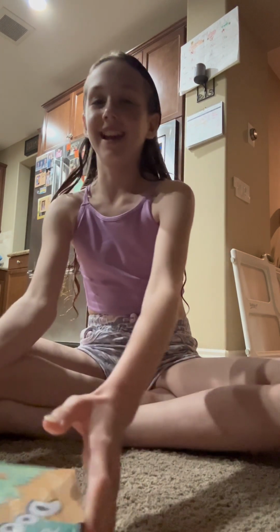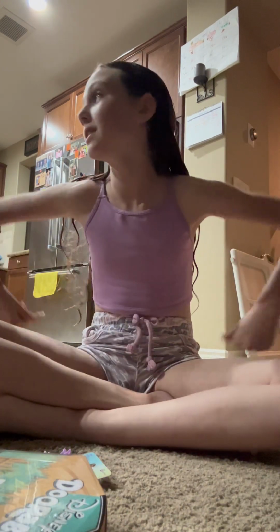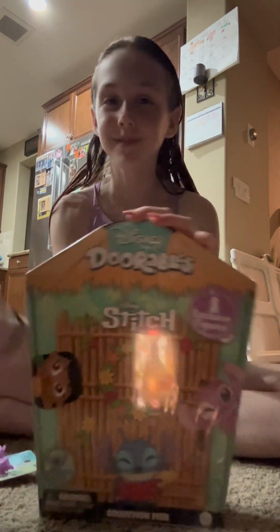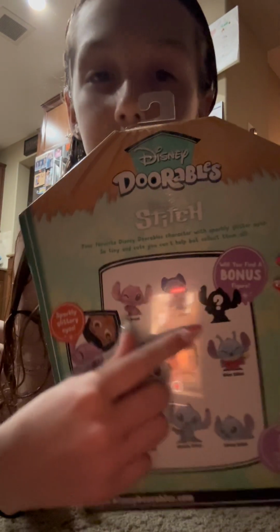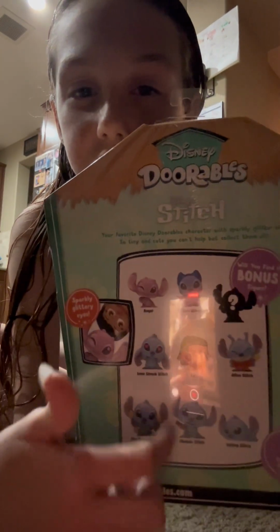I went to Walmart. And, you know, I did Stitch hunting. I didn't do Stitch hunting because I didn't know I found this. But last video, I had Doorables, which is the little hats, the squishy things. And Doorables Angel Stitch Lilo comes with 9 figures. A mystery one: Stitch, Stitch, Lilo, Stitch, Stitch, Stitch, and Angel.